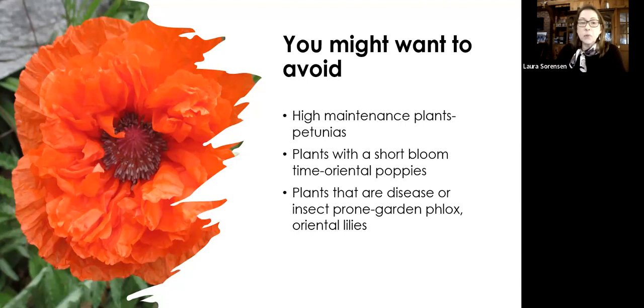Oriental lilies, beautiful plant, pretty easy to grow, makes a great cut flower. But in our area, they are prone to the lily leaf beetle, which just eats them down to the ground. And I spent 4 or 5 years trying to battle those bugs. And I finally gave up and let the lilies die and have not replanted them because it's just too much work. And it's heartbreaking when you're expecting to see this beautiful stargazer lily and you get nothing.